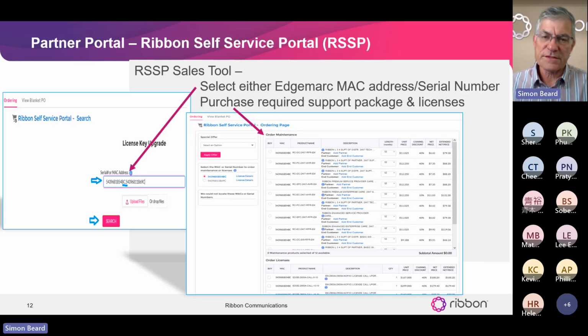The Ribbon self-service portal is more of interest to our distributor partners who are stocking, but essentially when you hit this tool, it will take you to the home page for the Ribbon self-service portal. You can then enter the serial number or MAC address of the unit or units that you're interested in upgrading, and then you can select support programs and additional add-on licenses in that way.